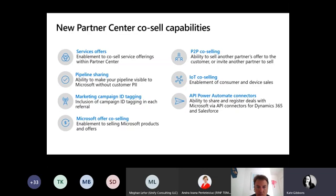A lot of times there are campaigns that are funded that we want to be able to track the return on investment on. So you can now include that Allocadia code. You can now co-sell Microsoft products. So if you have an opportunity shared with you that is around Dynamics, you can sell the Dynamics as well as your offer that's built into Dynamics.